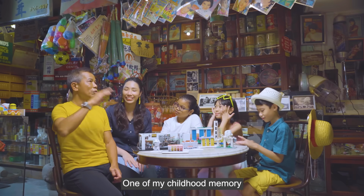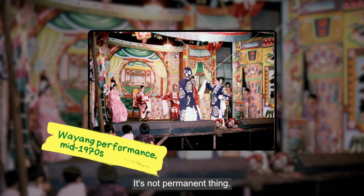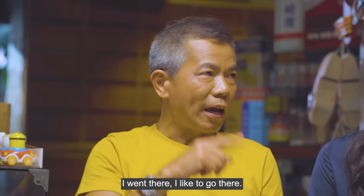One of my childhood memories is going to the street Wayang. It's not a permanent thing. Sometimes we have some temple or certain religious festival or whatever. They have those opera kind of performances. I like to go there.